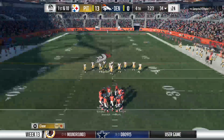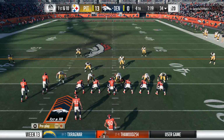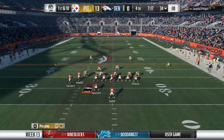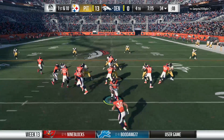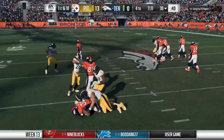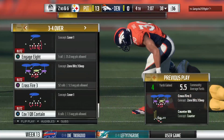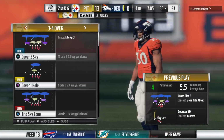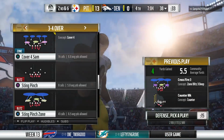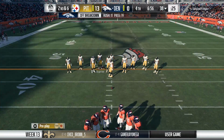So here we go, 1st and 10 now. A handoff as they run the counter play. He'll get about 4 as he's past the 35 to the 38-yard line. Tough running there. That's a hard-earned 4 yards. Yeah, those are the unsung kind of runs. They don't fill up the stat sheet, but they do set you up in good position on second down.